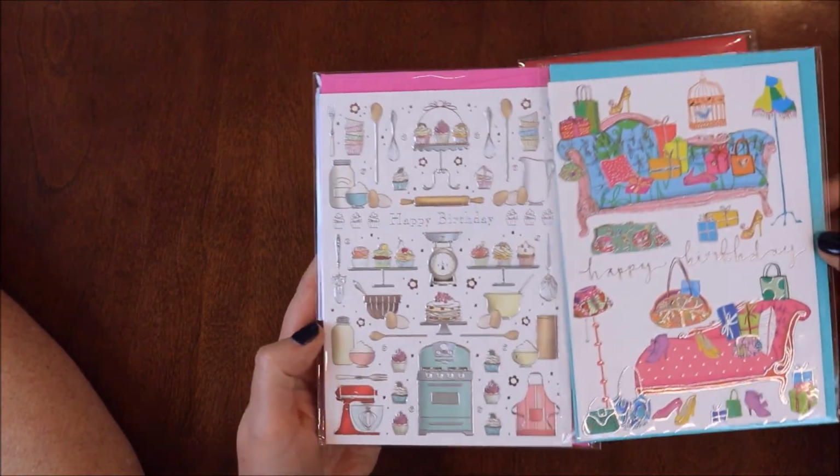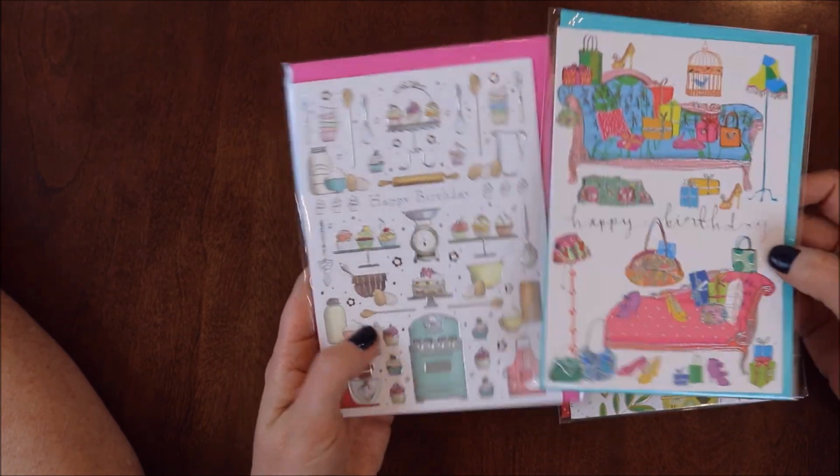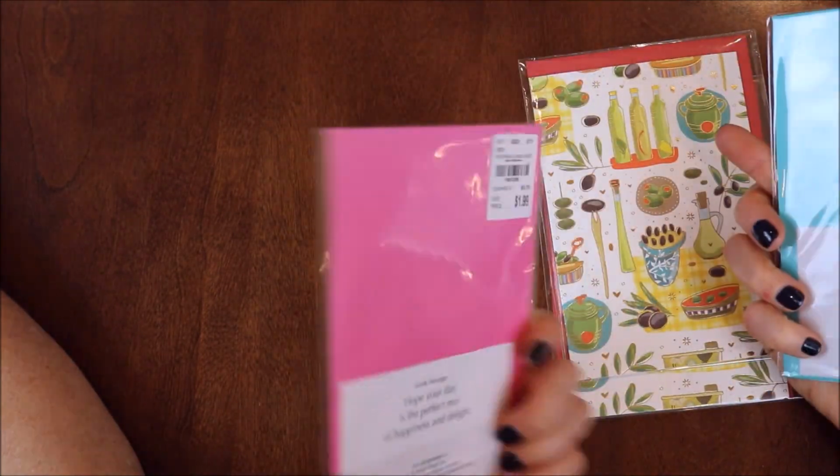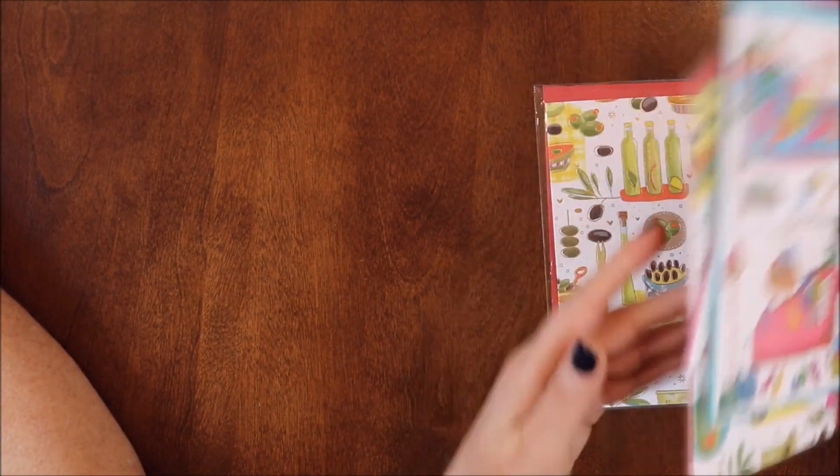And then I just couldn't resist these two birthday cards. So I'm going to use these again as some kind of crafting project. That's what I get these kinds of things for. They were $1.99 each, which is a little bit steep, but they're foiled. And I really wanted them for some projects, so I grabbed those.